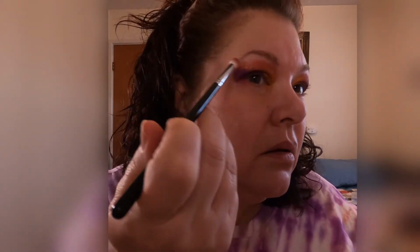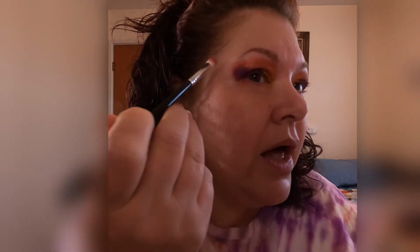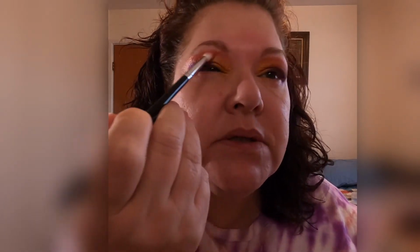But I don't have my base on, so we're going to put my base on here in a few minutes, and it will look so much better. I have been on a no buy, low buy, because I have bought a few things, I'm going to say. It's been hard.